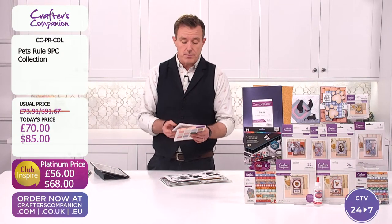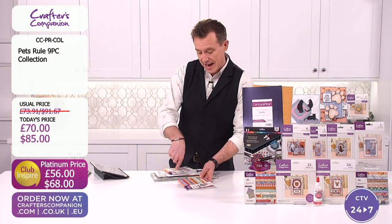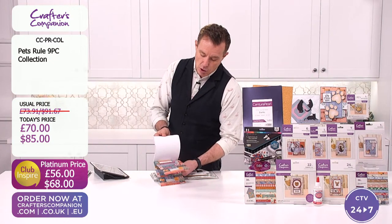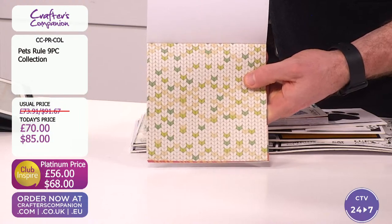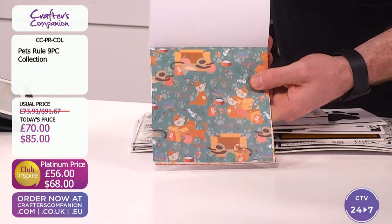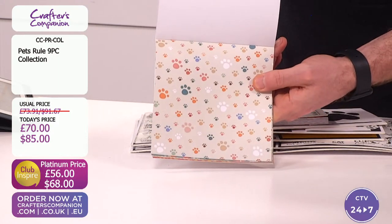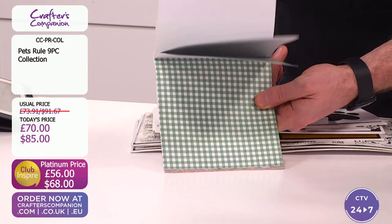I'll show you the paper pads first of all. I think these are very useful as well, because you've got your cat's life one and your dog's life. They have got cat and dog skewed designs to them. But you've also got a lot of patterns which you can use for every day. So I think it's a really handy one to go for. Love all of the colourful paw prints, plenty of snippability. You've got your gingham in there as well.